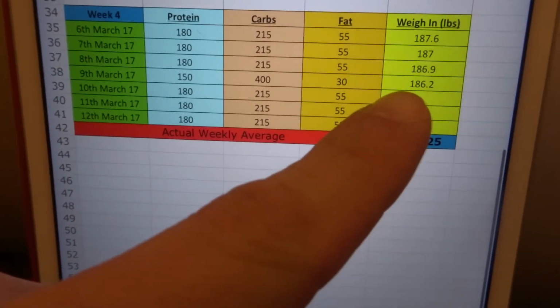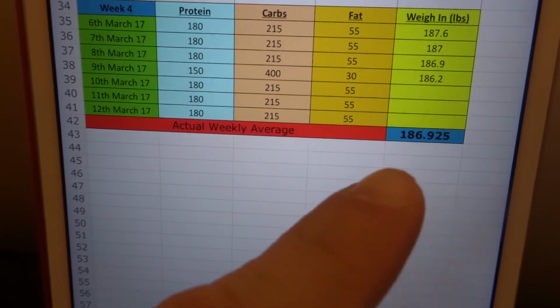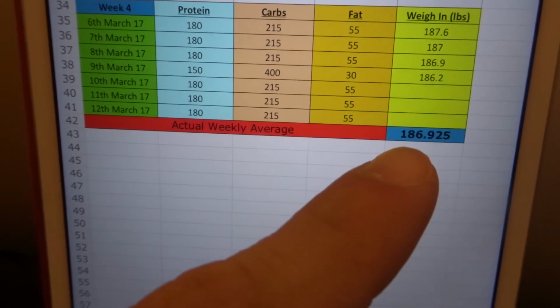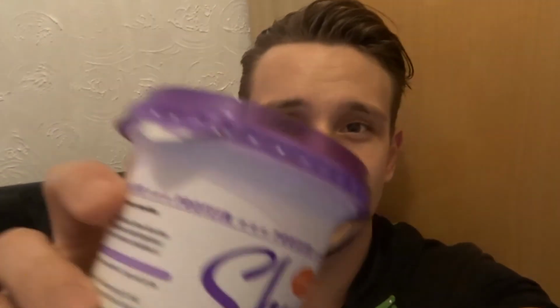So here's today, 186.2. The average of the week so far is 186.925. So I'm just about to end the video, but before I finish, I just want to show you this yogurt I'm about to eat. So what I've got here is a blueberry skyr. So the macros for this is 16 grams of carbs, 28 grams of protein, and 0 grams of fat for this whole container. So a nice way to finish off my macros.